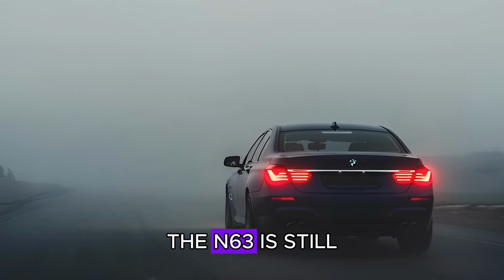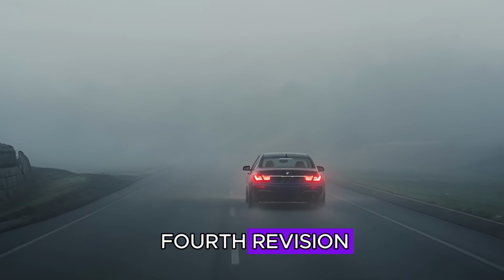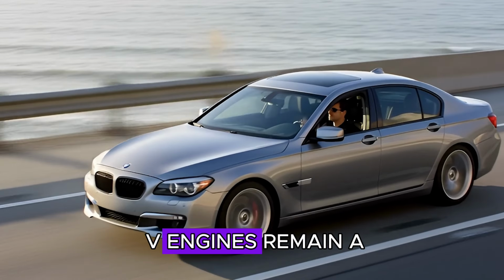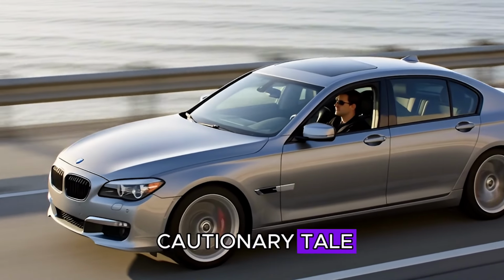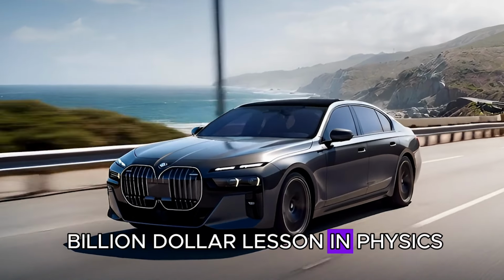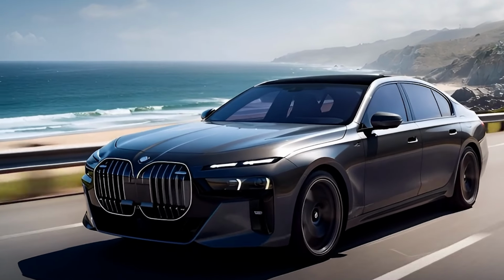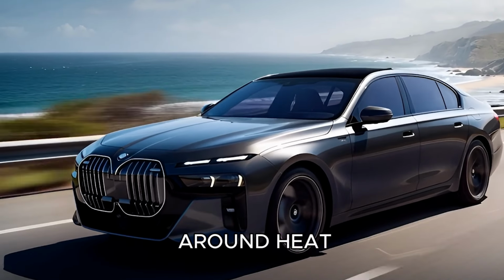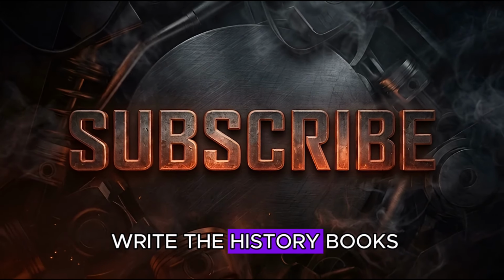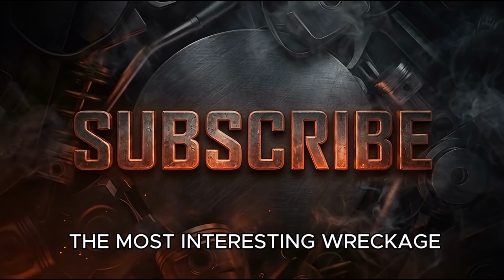The N63 is still in production today, but it's on its 4th revision. They fixed it eventually, but the early Hot V engines remain a cautionary tale. It was a $2 billion lesson in physics. You can engineer around lag, but you cannot engineer around heat. They say the winners write the history books, but the losers leave the most interesting wreckage.